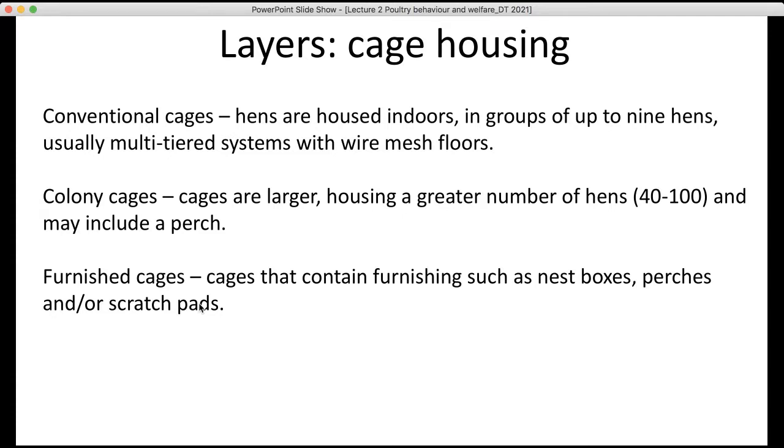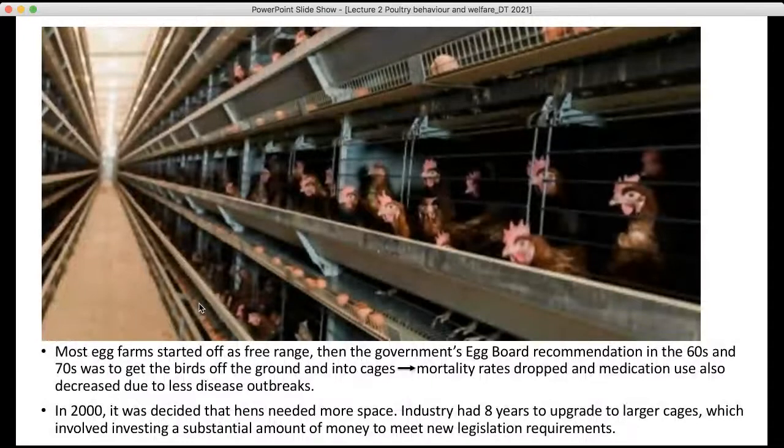You can have colony cages, which I haven't seen much of, to be honest, but they do exist. That's where you're housing a larger number of birds in the group. And then you have furnished cages. Those are cages that contain furnishings such as nest boxes, perches, and scratch pads. So this is what a typical cage farm looks like.